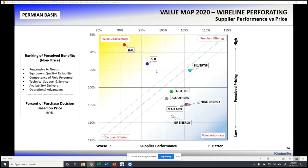If we drill down a little more closely into the Permian Basin, since it's such an important basin, we find that Schlumberger and Halliburton's performance continues to underperform industry average. Their pricing strategies do provide pricing leadership, which is a good thing for the market. You see that Nine Energy is competitively positioned in the Permian Basin. Mallard and GR Energy are all competitively positioned to continue to grow market share.